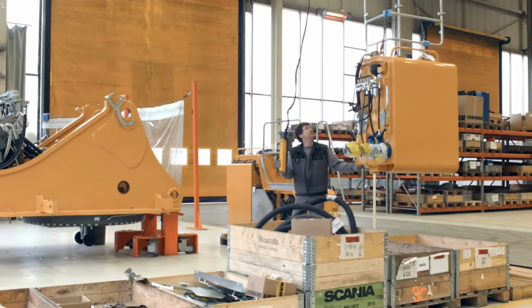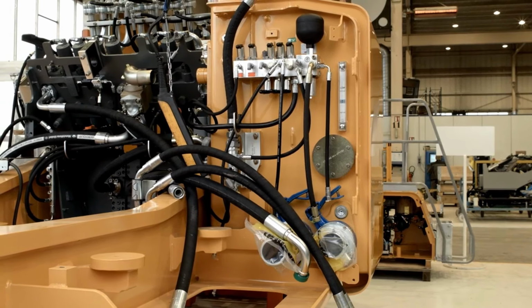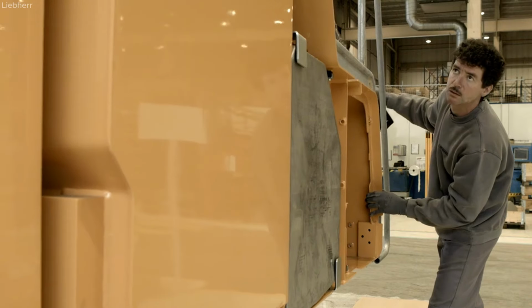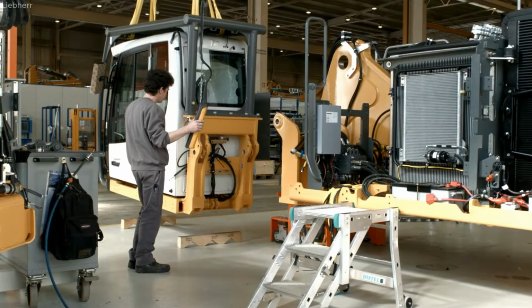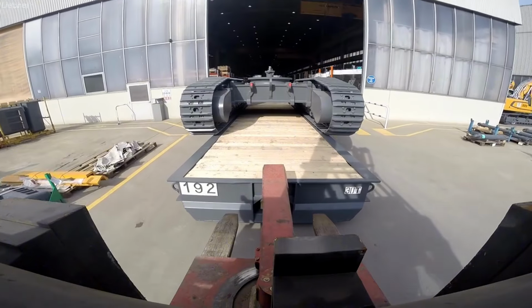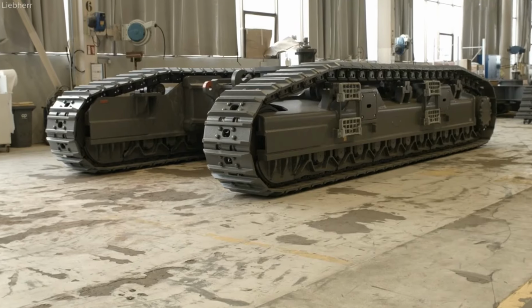The assembly process of the Liebherr R960 demolition begins with preparing a stable ground surface and mobilizing heavy lifting equipment. The 240 kilowatts diesel engine is then mounted in the rear engine compartment. Its robust structure, long reach, and efficient hydraulic system make it suitable for dismantling tall structures while maintaining stability and control.